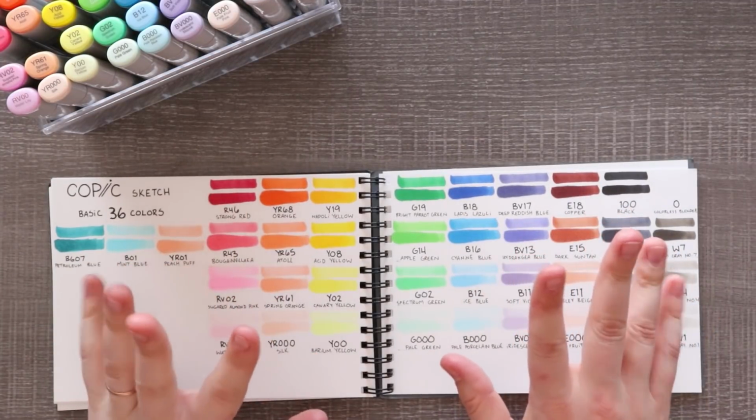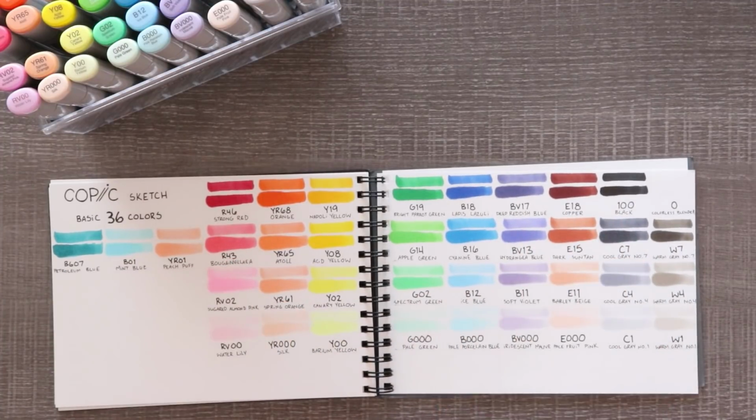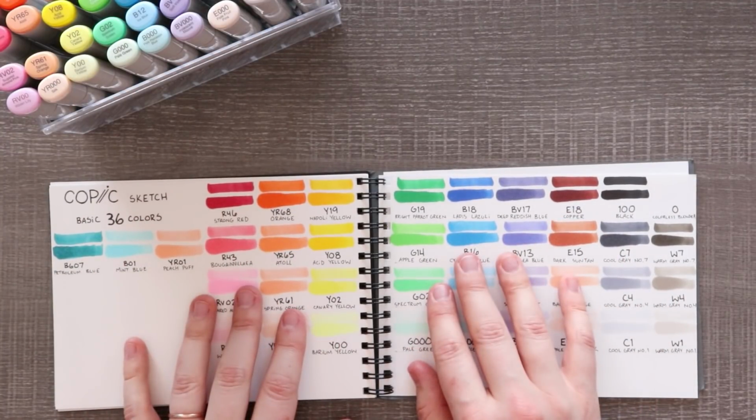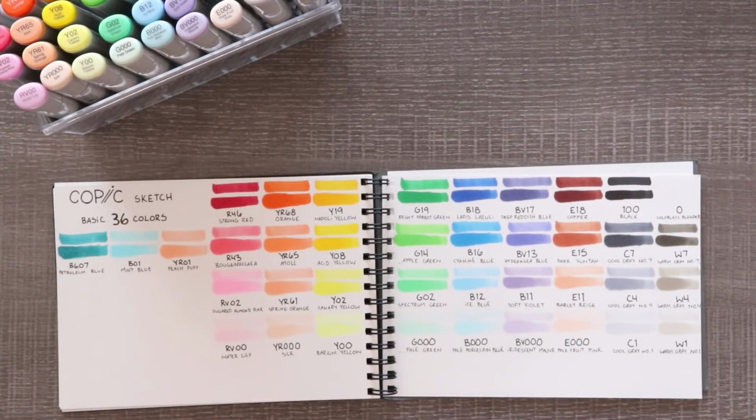Swatching is fun. I had a lot of fun swatching the colors, but you can't tell everything about the marker by just swatching. We need to try to blend colors. We need to try to shade and do other things with these markers. So let's get to creating an illustration and see how these puppies work. Are they worth the $7 per marker price? Let's find out.